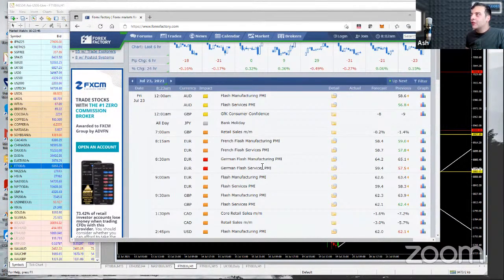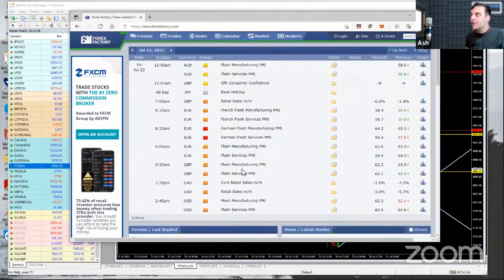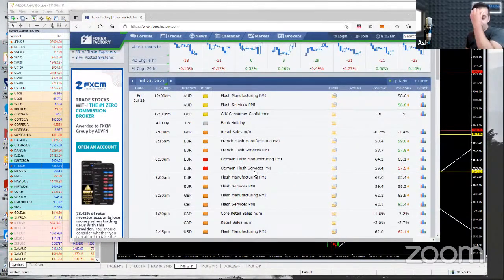Then there's a load of data on Friday. So it looks to me like Thursday and Friday are the interesting days for the market this week. Until then, I think we're either pushing higher or we're going to stay in this range down here. I don't think we're collapsing. I don't have the information that would suggest to me that a collapse is on the cards today.